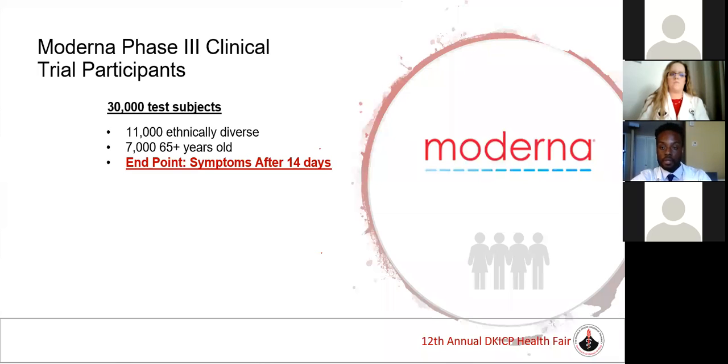So first we have the Moderna clinical trials. They gathered more than 30,000 participants. A thing to note is that the endpoint in their study was to check for symptoms after 14 days. So after the second injection was given, they waited 14 days and participants were to call in if they were experiencing any sort of symptoms.